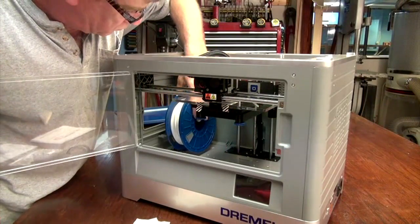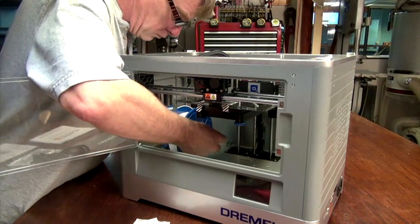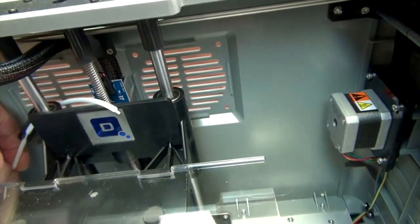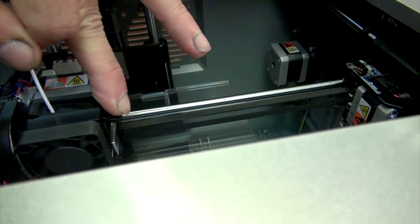I installed the spool of printing filament in the unit with the spool feeding from the bottom towards the back. After threading the line through the filament guide, it was ready to be fed into the printer's extruder head when the machine is turned on.